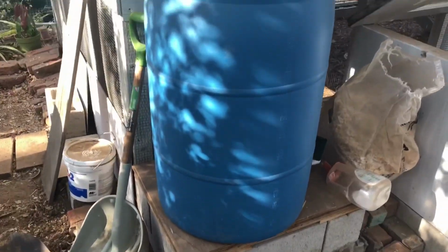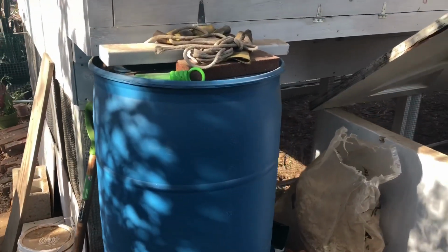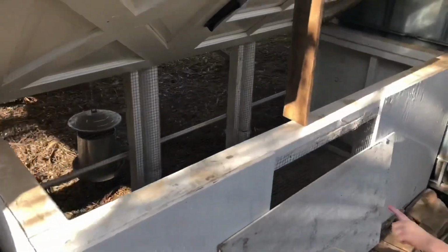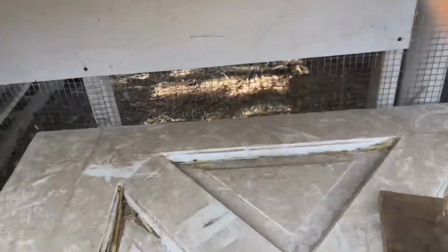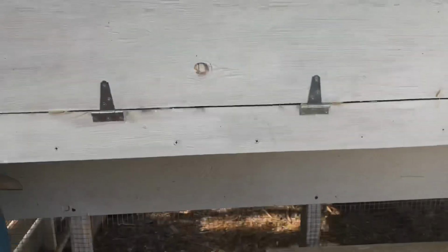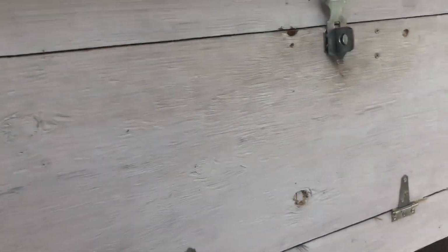Here's our water barrel. We're going to leave it open for just a minute. Do you want it closed? No, I want to put this on there. Okay, should we put it on here?